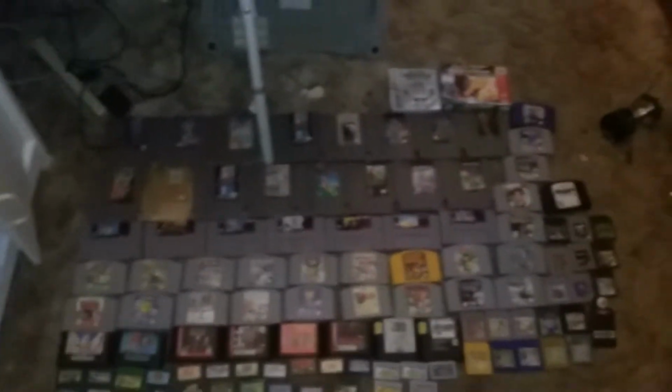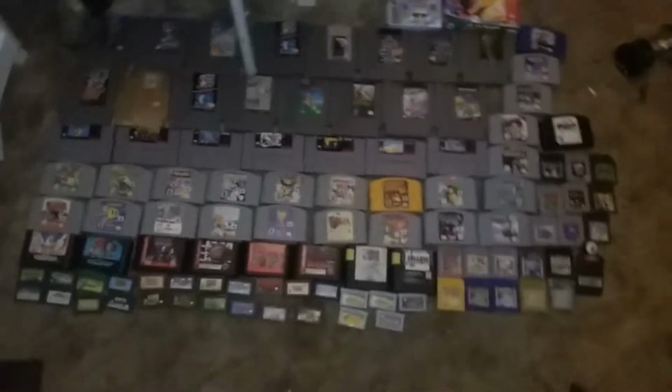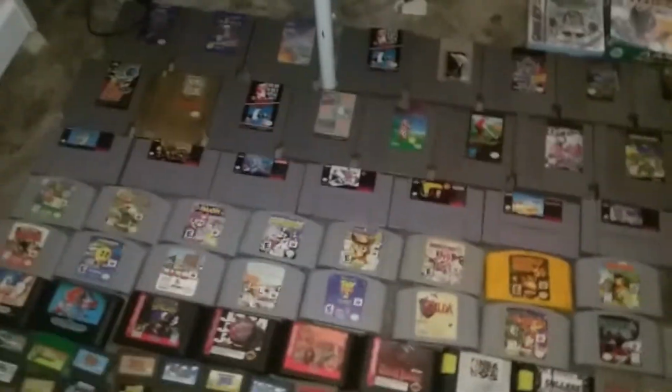Right, I might be scrolling a bit too fast. I'll slow down here in just a sec. Just showing you the great whopping deal. Let's get up and stand up for a minute for a whole big shot of that. It's all my cartridge-based games, or at least all my classic ones, not counting the DS and 3DS.